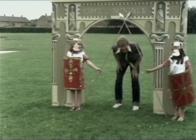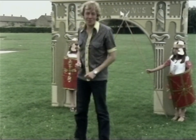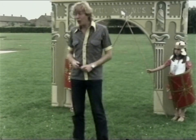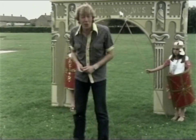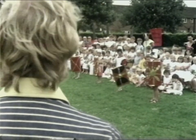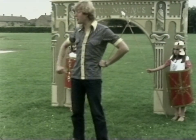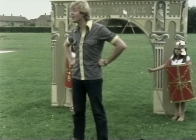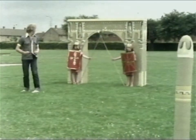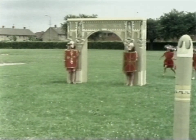Hello, can I come in? Thank you. Well, here we are at Watch's Circus Minimus. We have a triumphal arch at one end, just like the Circus Maximus. And although we don't quite have 250,000 people watching, we're not doing too badly. Now then, are you a well-behaved crowd? Yeah! Oh, you better be, because we've got plenty of soldiers standing on guard to sort out any trouble, so you'd better be on your very best behaviour. Oh, here come the teams, so let's give them a cheer. Hooray!